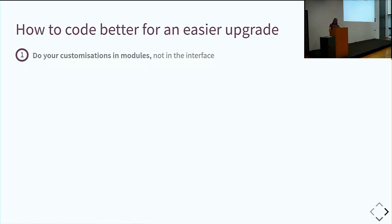So first of all, it's really important to do your customization in modules and not straight in the interface, in the DB. That way, everything will be in one place, so it will be easier for you, and it will also be easier for the standard Odoo migration team. When they do the upgrade, they have to deactivate all customization, and if they can't find your customization, maybe it will break at some point.